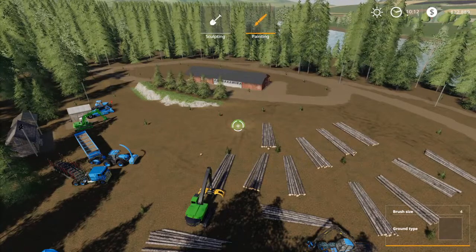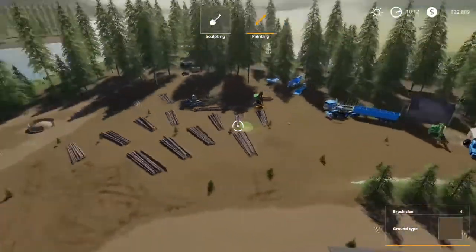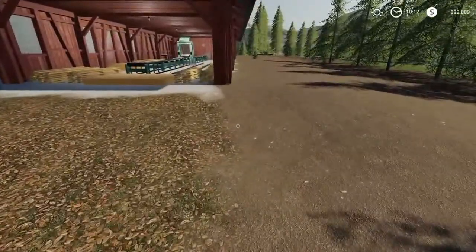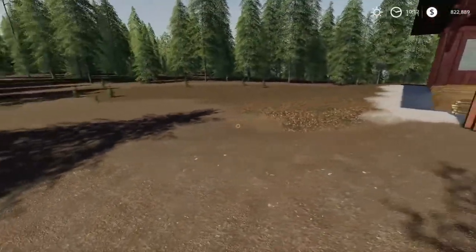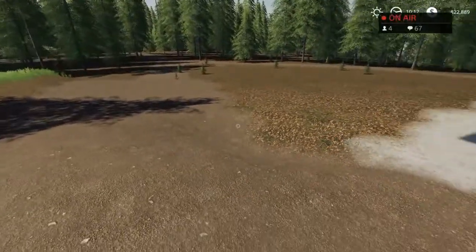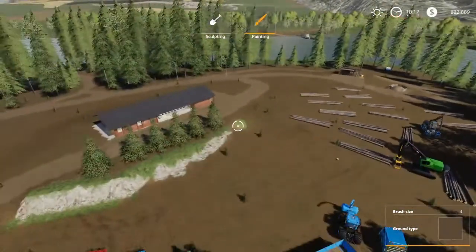So all logs on one trailer. Oh yeah, all these logs on one trailer. There you go. Yeah, there's a few there. I don't like that at all right there. That's that one little dip I was trying to fill in, but it wouldn't fill in. Well, we gotta watch out for that hole in the road. Man, can I just not do anything about that one?